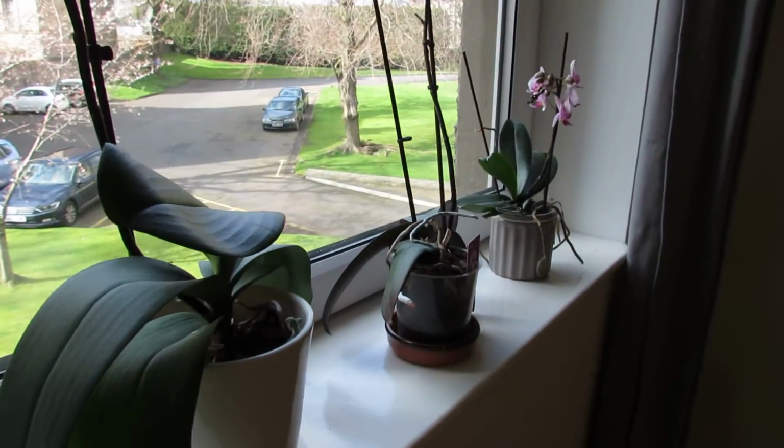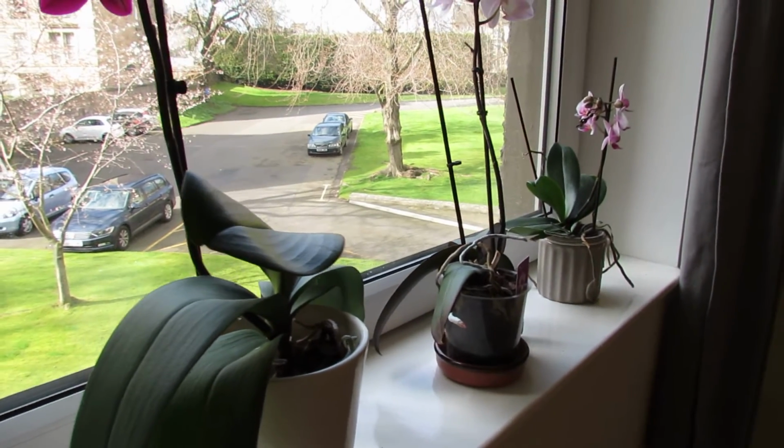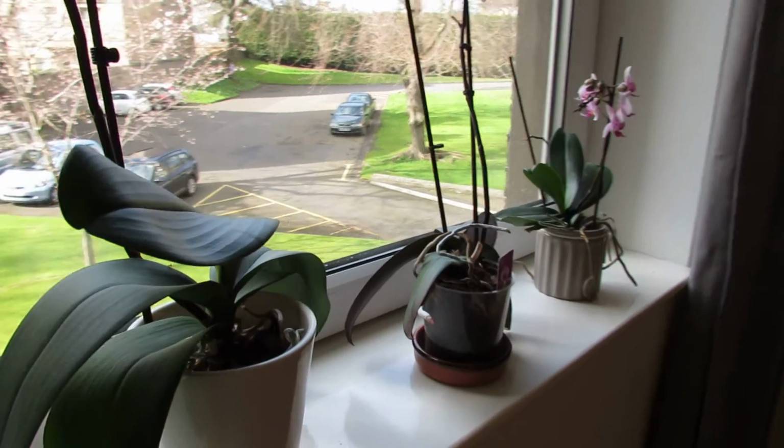I'll give you guys an update soon on my dendrobium orchid, because that's starting to do some quite interesting things, but I'll leave that for another video.